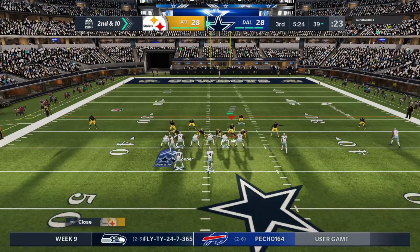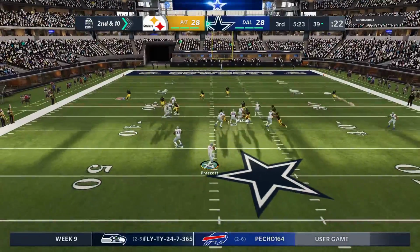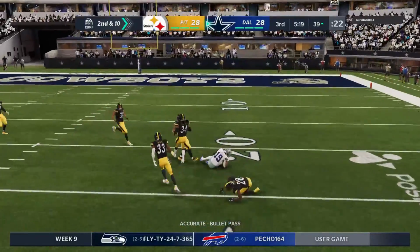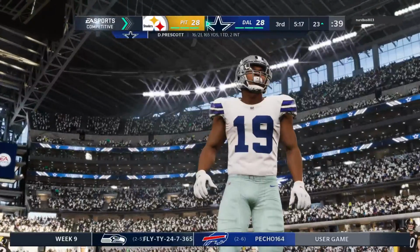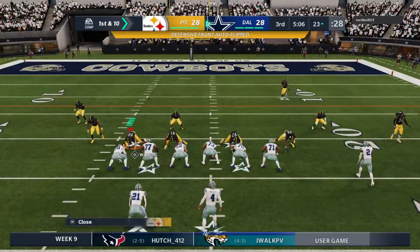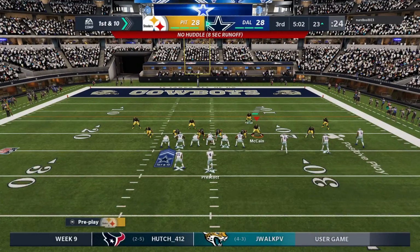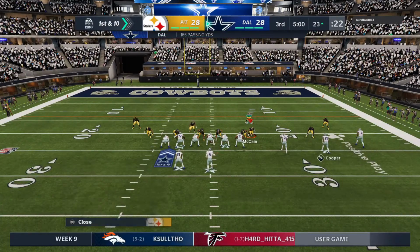On second down, Prescott again. Trying for Cooper again. This time he finds him. And they're going to have themselves another first down as the tackle's made at the Steelers' 23. 16 yards, a first down.